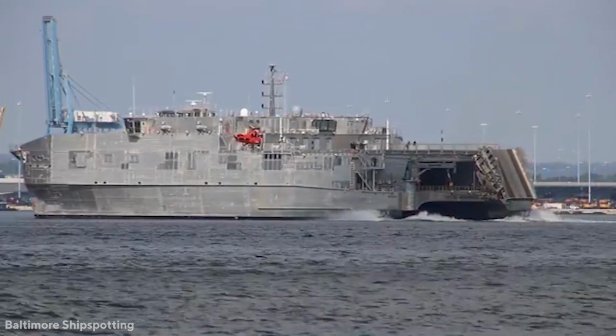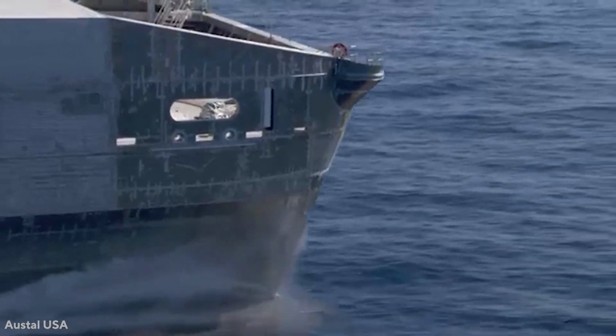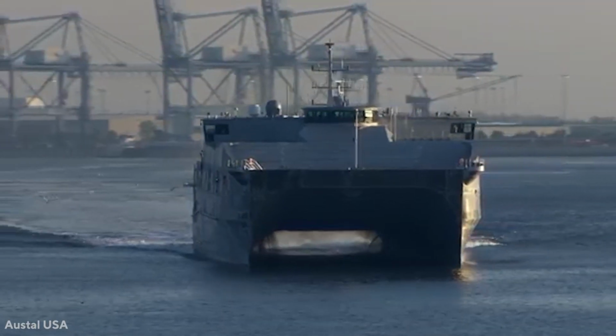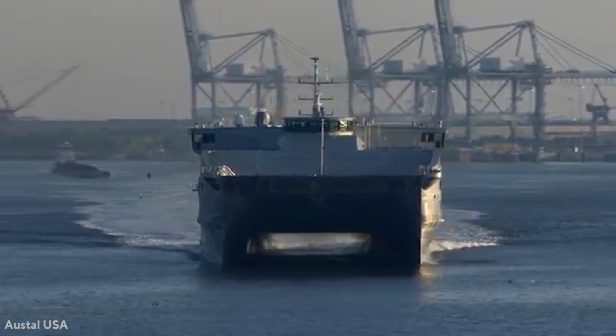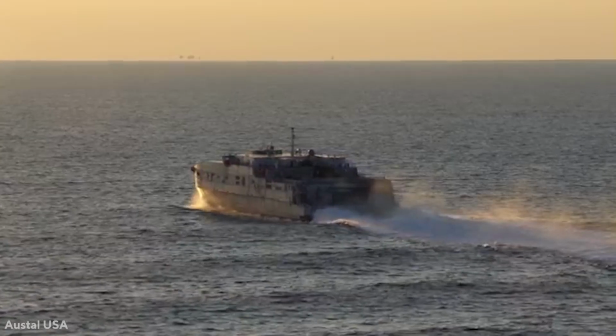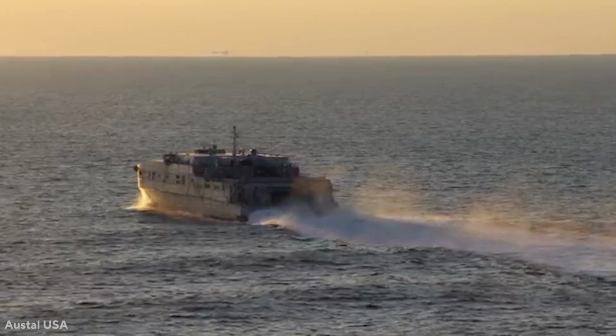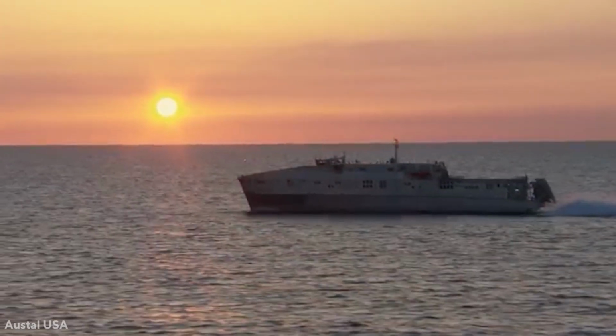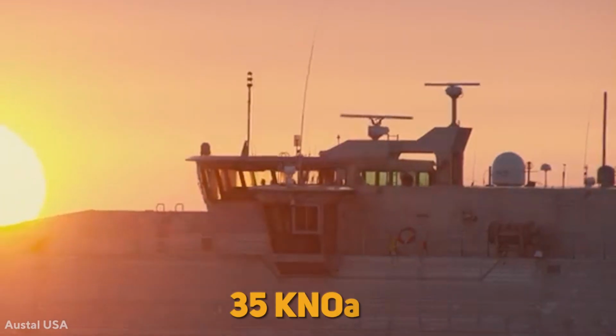According to an Austal announcement, with a draft of under 13 feet and a water jet propulsion, the EPF can approach austere and degraded ports with minimum external help, giving fleet and combatant commanders options. The EPFs have the capability to support extra missions such as special operations and medical assistance due to their mobility, huge open mission bay, and ability to attain speeds of more than 35 knots.